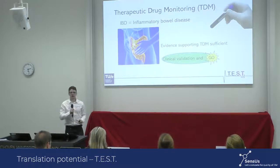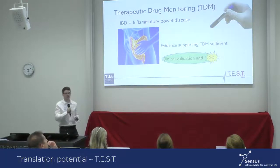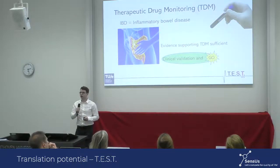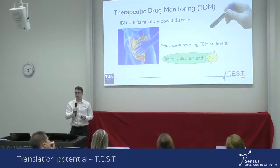Therefore, Team T.E.S.T has decided to initially focus on another market, which is inflammatory bowel diseases. In inflammatory bowel diseases, there is already an established clinical relevance of therapeutic drug monitoring. And therefore, we only need to go through a validation step, proving our sensor to be more accurate than the available alternatives. And from there, we can enter the market, which makes this market far more sustainable for our initial product development in the first years.